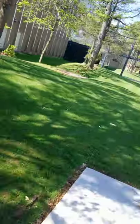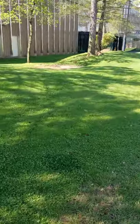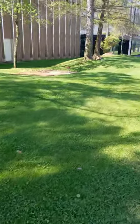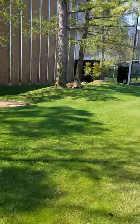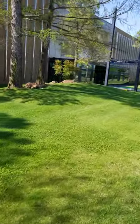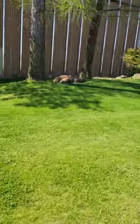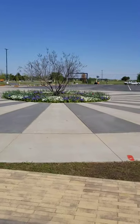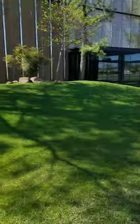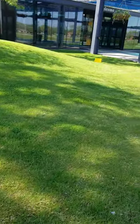And I know I talked strictly about natives today. Natives are going to be stronger. They're going to support wildlife. They're going to require less resources. They're great to use and you should use them, but it doesn't mean that that's all you should use. You can mix it up. You can do some of your pretty annual color stuff with your natives. You could even do vegetables with them. Nobody says you can't mix it up.